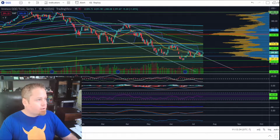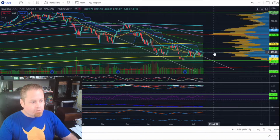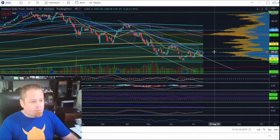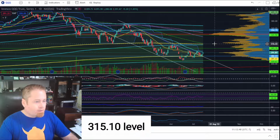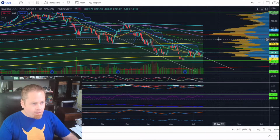Taking a look at the triple Qs, the Nasdaq, similar story. The only difference on this one is we are much faster approaching the 50-day moving average. I think we'll have some sort of resolution on that in the first few days of next week. If we do see a clear break above the 50-day moving average, then maybe we can get a bit of a bear market rally. If we do, I would think potentially the upside target on that might be 315. If we can get above that, then maybe we even get up to about 330 or so.